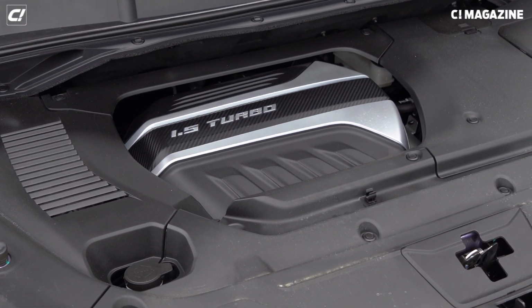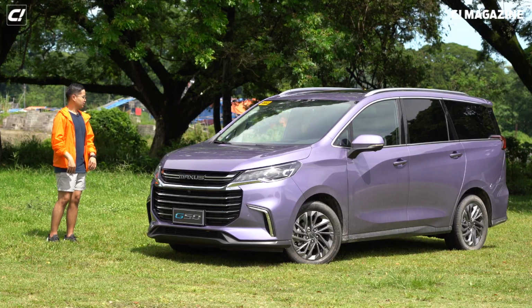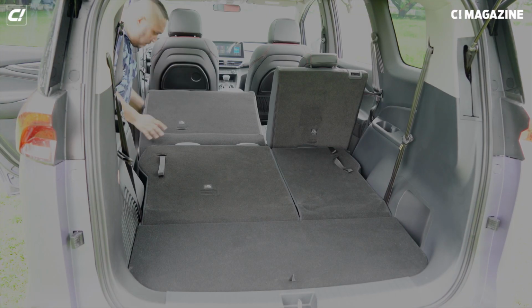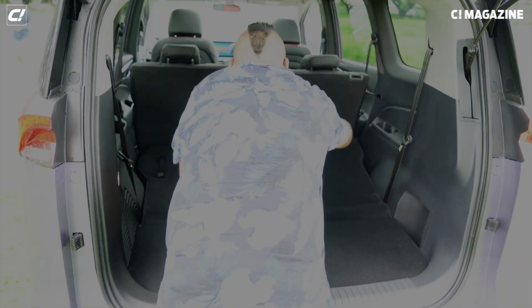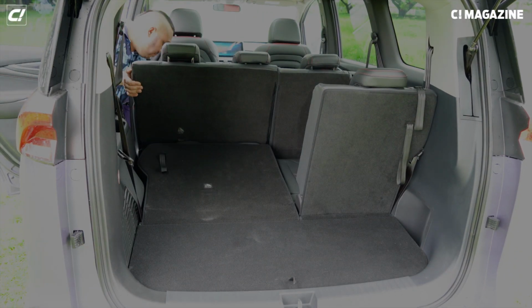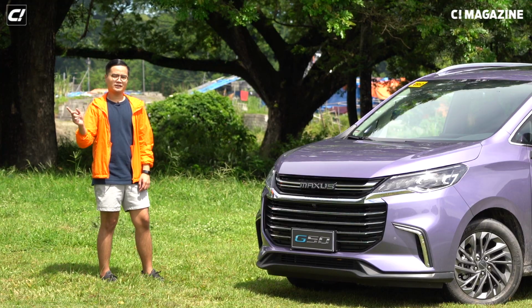Back then, the MPV segment were mostly utilitarian vehicles for carrying load, people. They didn't have much bells and whistles inside. It was very basic. But slowly, car companies started adding more features into it. So the G50, you could say, is a big development for the segment. Why so? Let's take a quick look inside.